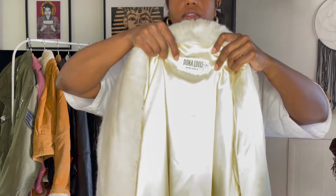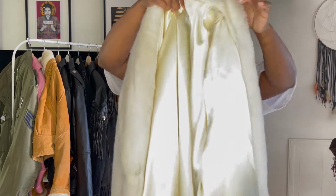Sorry, the light is washing it out. I think you can see it now. But it's by the brand Donna Lucci, and I absolutely love this coat. I will pop up a few pictures because I wear this coat all the time in the winter.